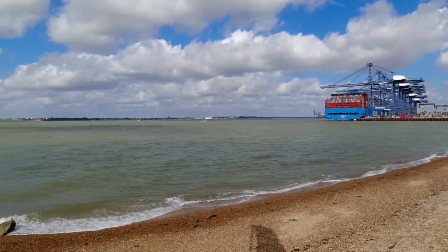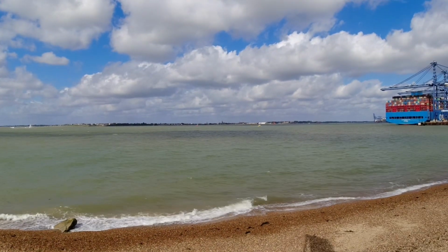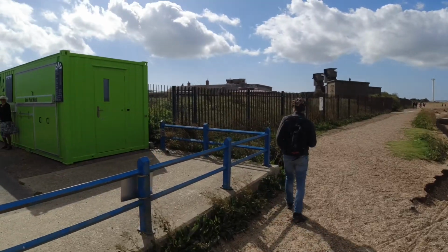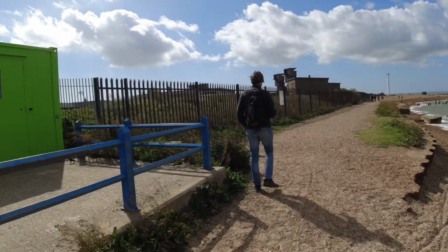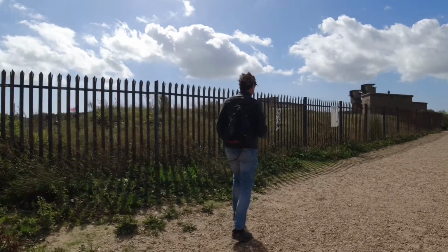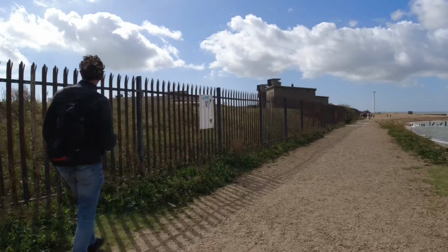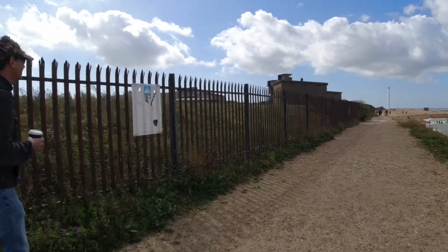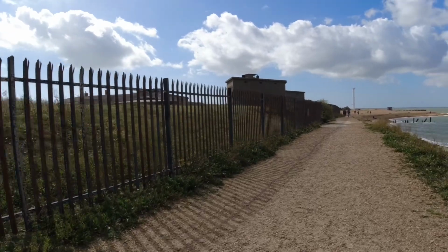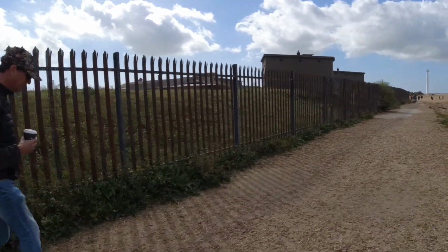Felixstowe. They've just come over on the foot ferry from Harwich, which is now making its way back over to there. And this on my left here is Landguard Fort, which there's been a fort here since 1540. It used to be called Langer Fort, and it was built up over time. I think it was decommissioned for military use in the 1970s or something.